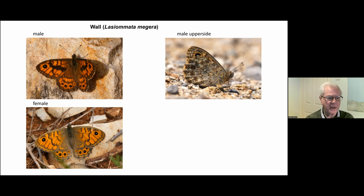It's a butterfly that used to be widespread, and I actually have records going back to my childhood. I wrote about it in my school diary at junior school, that seeing wall brown in our garden in Boreham Wood. And I think I wrote in my diary at that time that the ones I saw were on their way to Birmingham, but quite how I knew that is still a mystery to me.